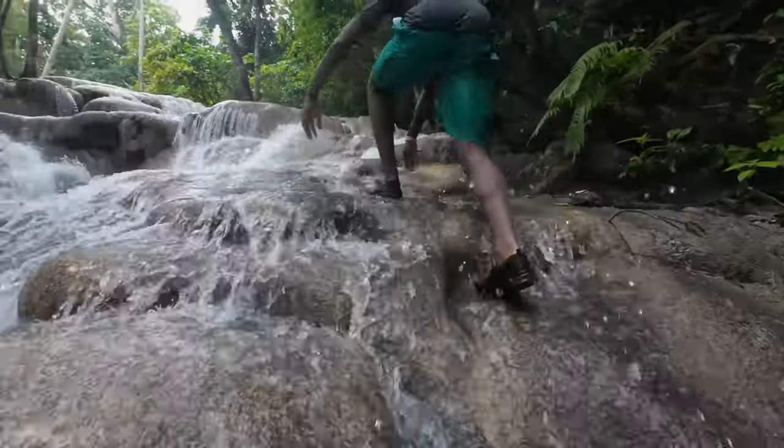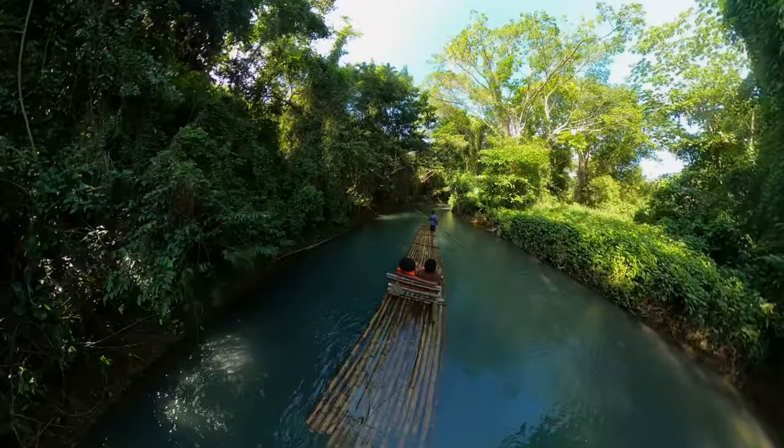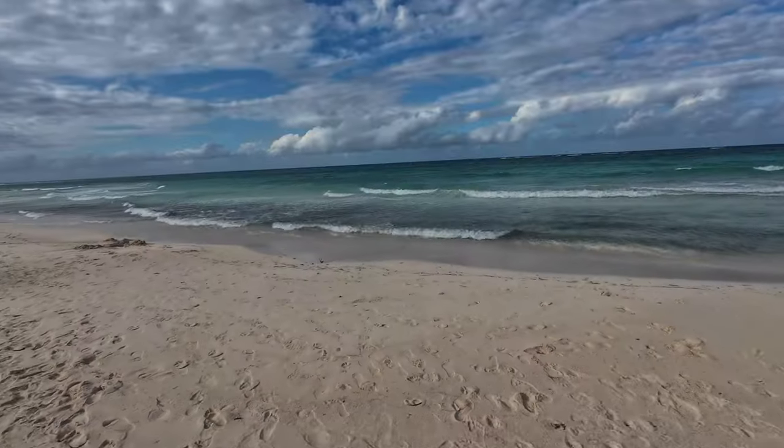So we're leaving the beautiful Ocho Rios in Montego Bay. Right here, we did so much. We went to the world famous Dunn's River Falls and climbed that up. Then we also went rafting down the Martha Brae River. We went and saw so many beautiful beaches, and there's still so much that you guys can do here.